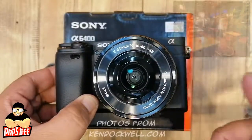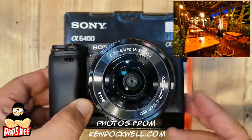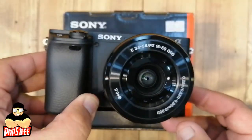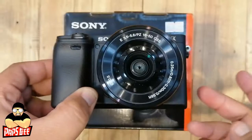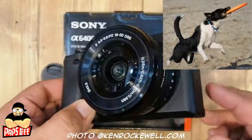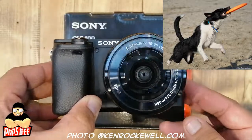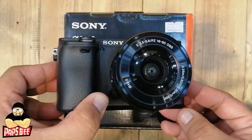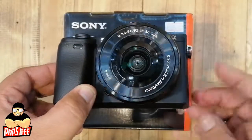The range of ISO it has gives you good exposure in low light, night scenes, and daylight. And as we all know, the higher the ISO setting, the better in darker scenes and the faster the shutter speed, which freezes the movement of your subject. So that's the good thing about the Sony A6400. It has higher ISO.